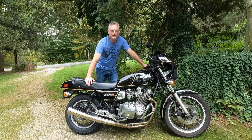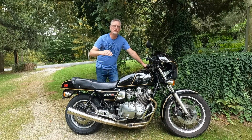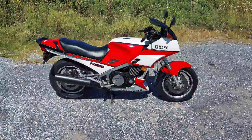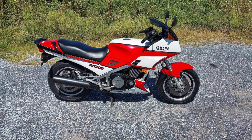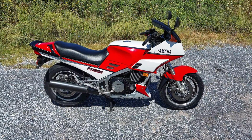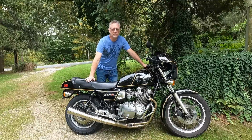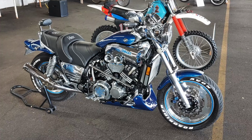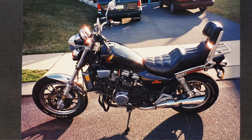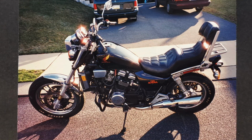That 2-second difference really represents the technological advancements that were happening in the mid-80s. It's also indicative of the displacement advantage that the FJ1200 enjoys over the other bikes in this test. Regardless, it was a really, really good time. And in reality, the FJ1200 was the quickest bike in top gear acceleration of its day, besting even the VMAX, the V65 Magna, and the 1100 Sabre.